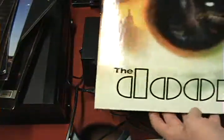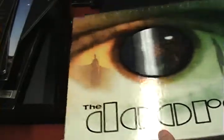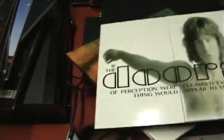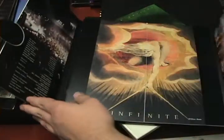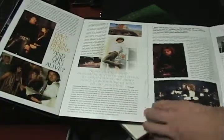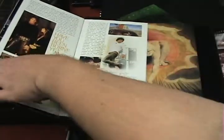Right here is the Doors Special Edition with the holographic on the front here. If I take this out, you've got your front right here. You can open it up, and you've got this book in the center. I mean, it's just crazy how much they put in here.